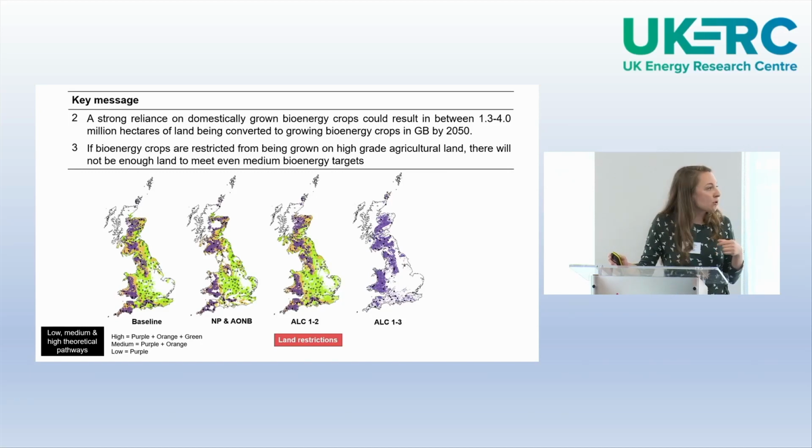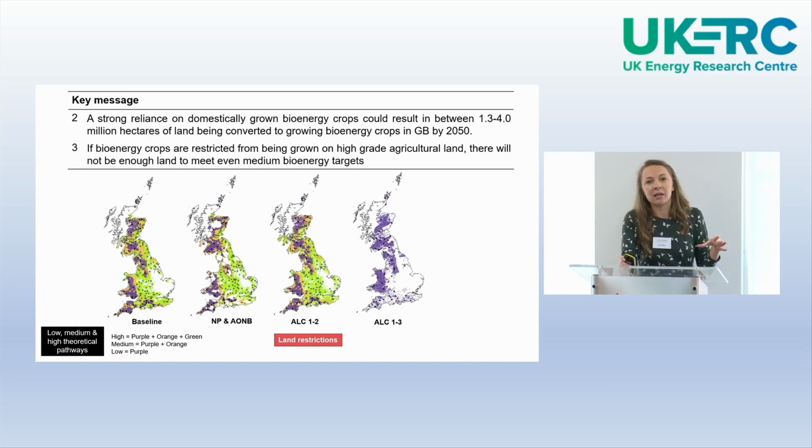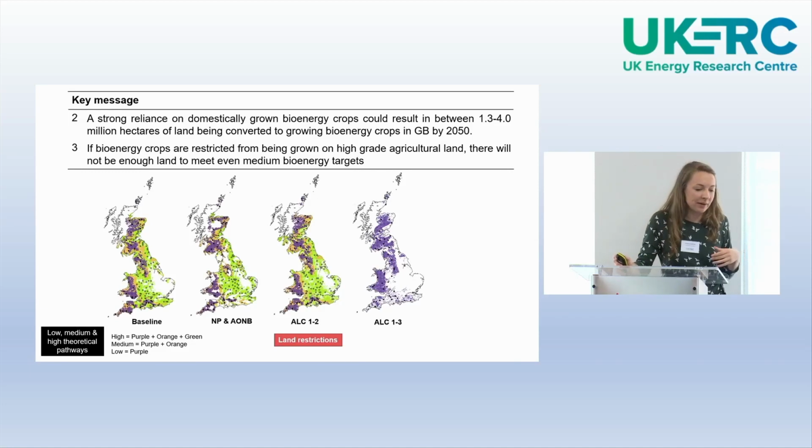And I want to draw your attention to the final map I've got on the side here. If you were to exclude agricultural land classifications 1 to 3, so that's very good to moderate grade agricultural land, then we're going to be restricted to this low bioenergy pathway because there's simply not enough land left that's close to locations that are good for bioenergy power stations to actually expand bioenergy.